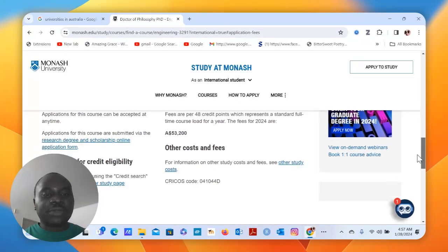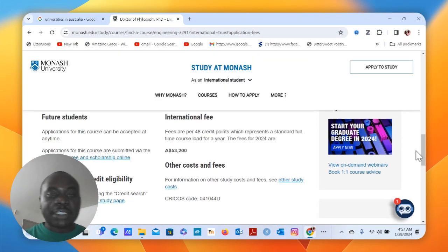But what's important to know here, dear friends, is that the moment you're applying for this particular program, you're also considered for scholarships, as they evaluate your application at the time of assessment of applications for all the applicants. And so if you're eligible, then you will be given the scholarship.